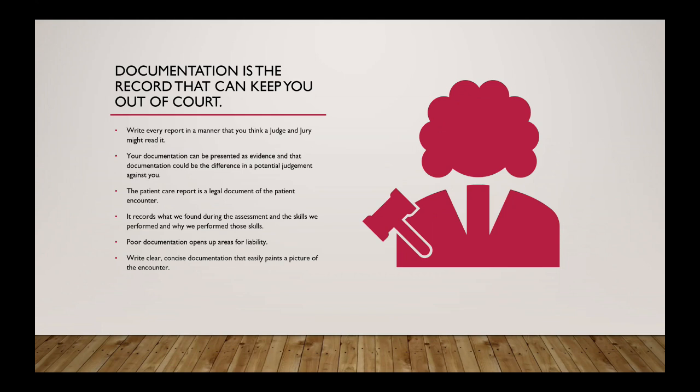Speaking of, documentation is a record that can keep you out of court and potentially out of trouble. Write every report in a manner that you think a judge and jury might read it. That was one of the best pieces of advice I ever got, from a good friend of mine who has unfortunately passed away, by the name of David Ferris. He said, hey, write it like you think a judge and jury will read it. Your documentation can be presented as evidence, and that documentation could be the difference in a potential judgment against you or somebody that's involved with that scene that you went to.